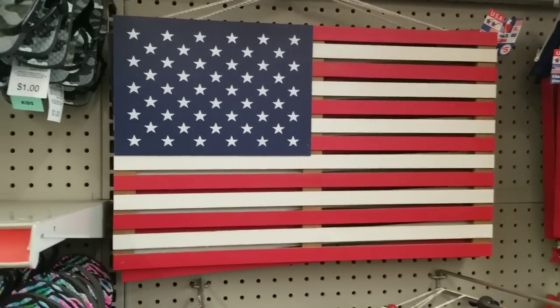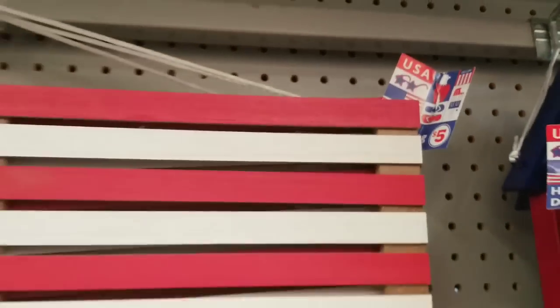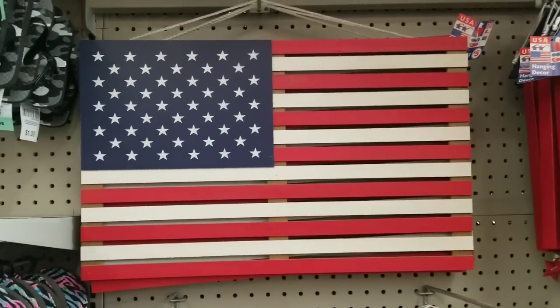Now, if you missed this flag design at the Dollar Tree Plus section, you could get it at Family Dollar at the same price point at $5, so check it out.